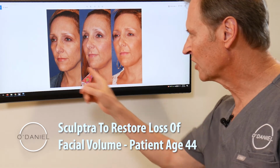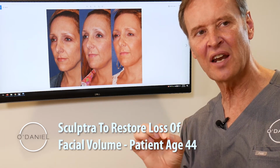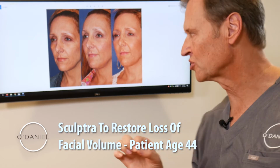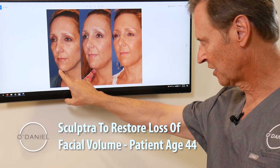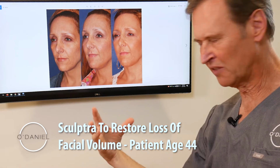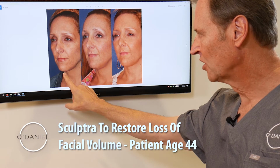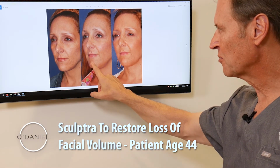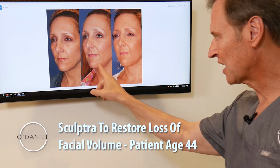This is a relatively young person at 43 years of age. She's kind of the ideal candidate for standalone Sculptra injections. We look at the profile, we see contour irregularities, the loss of the cheek. She's very lean, very athletic. She underwent pan-facial injections with Sculptra. We see her 3 months after the first round of injection, before the second round of injection.